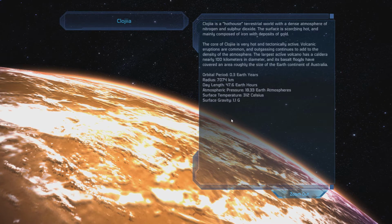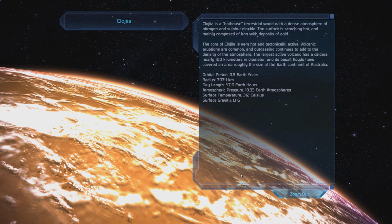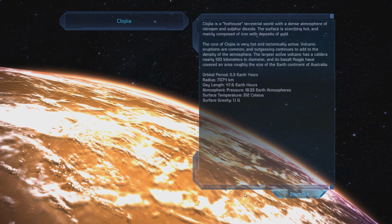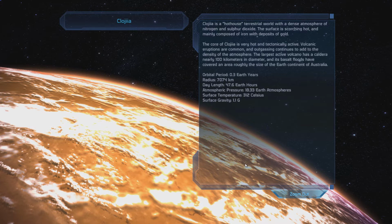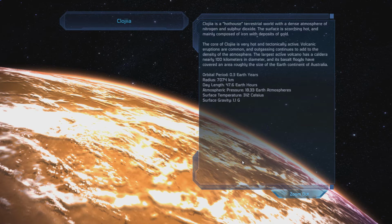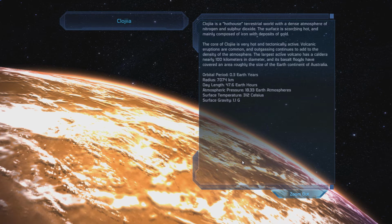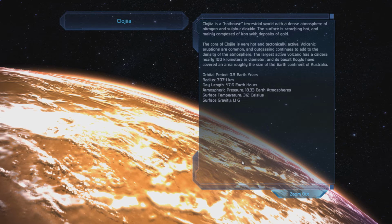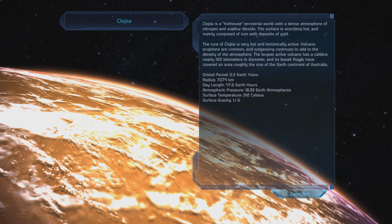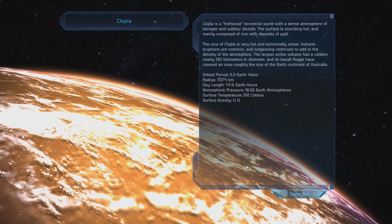Clogia is a hothouse terrestrial world with a dense atmosphere of nitrogen and sulfur dioxide. The surface is scorching hot and mainly composed of iron with deposits of gold. The core of Clogia is very hot and tectonically active. Volcanic eruptions are common, and outgassing continues to add to the density of the atmosphere. The largest active volcano has a caldera nearly 100 kilometers in diameter, and its basalt floods have covered an area roughly the size of the Earth continent of Australia.